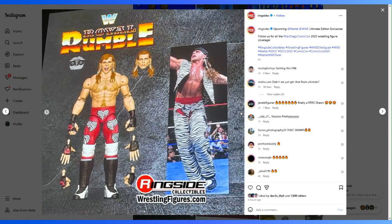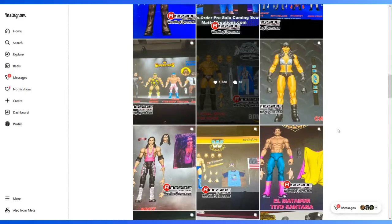Then we got Shawn Michaels from Royal Rumble 1995 when he won against British Bulldog. They started one and two and stayed until the end. Please, Mattel, let's get a new head sculpt for Shawn Michaels. He's a Hall of Famer. This yellow one doesn't work with all the figures. And I know they use this reference photo, but come on, let's mix it up. We got this one. That's kind of cool, but we need a new head sculpt for 90s era Shawn Michaels.